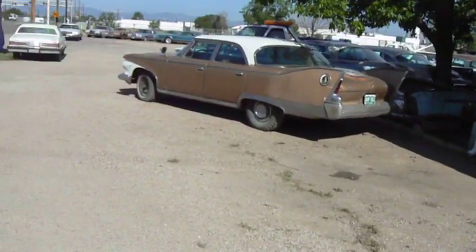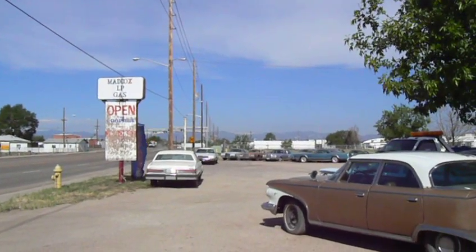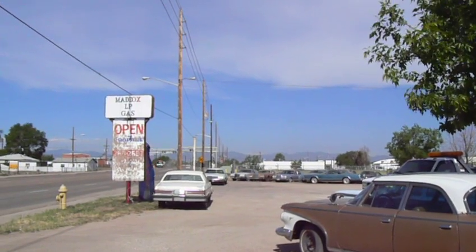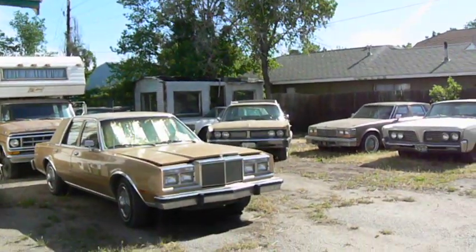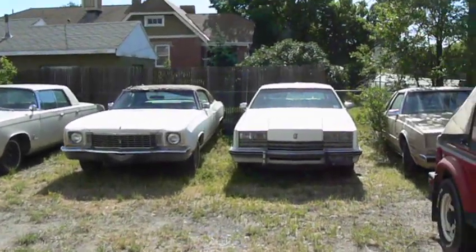Today we're at Maddox Vintage Auto Parts, a classic car salvage yard, owned and operated by my good friend Wayne Maddox in Commerce City, a northern suburb of Denver, Colorado. And if we look to the west, we can see the Rocky Mountains. Beautiful vista. So let's see some of the delights here.